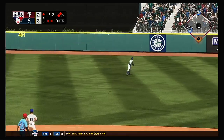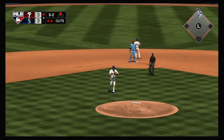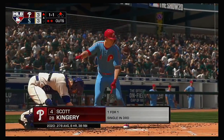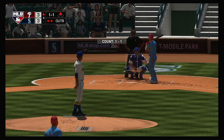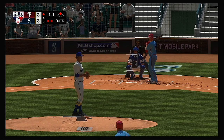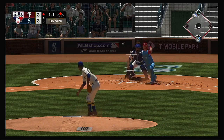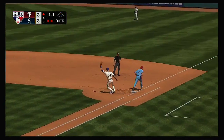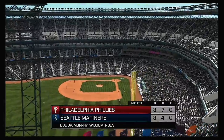Line towards center field. Catch made in center. Here comes the runner from third. And that lead disappears with it, as this is now a 3-3 ball game. Now batting, in steps Scott Kingery, runner in scoring position with two gone. Grounded back up the middle, reined in. Off balance throw gets him. Nice play there as the side is retired.